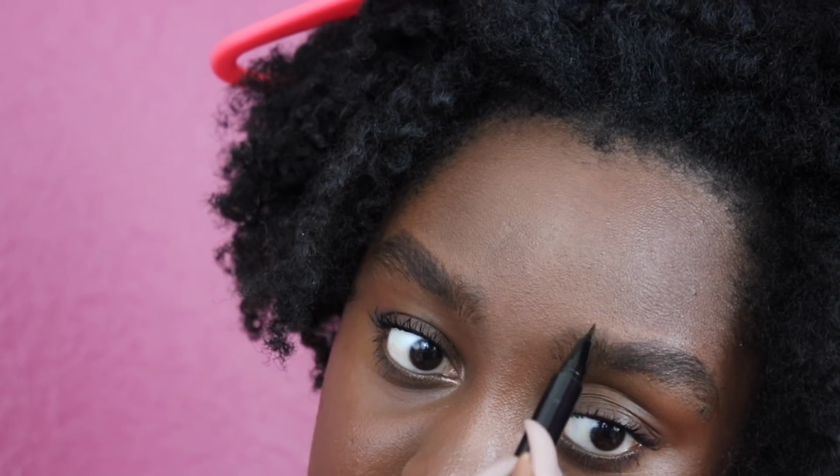You just have to be a little bit more careful, because it is a little thicker than this tiny little felt liner tip, which you can't see because it's not in focus. But you could also use a pomade and a skinny brush and just wipe that off on the back of your hand. Make sure you don't have too much product, and then do the same thing as well. And this is where the darker pencil would come in if you wanted to take that route.